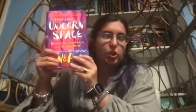I did wind up unhauling a lot of my nonfiction books that I had been collecting to hopefully do a nonfiction reading project, which I'm going to start tomorrow. So I picked up a couple of other ones just to sort of figure it out once I finish the ones I'm reading. But Finding Your Unicorn Space, Reclaiming Your Creative Life in an All Too Busy World by Eve Rodsky. I literally just picked this one up and I'm really excited for it.